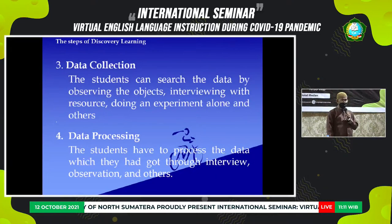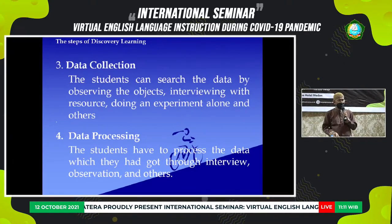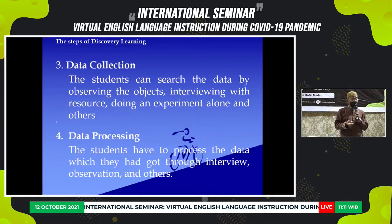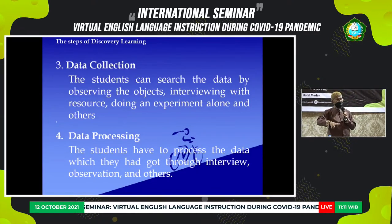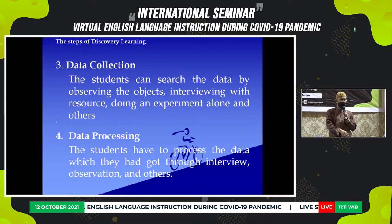After that, data processing. Do you think that our student can be doing this data processing by him or herself in the classroom? Or should be at least in pair? Or should be in groups? Yeah, again and again, it depends on us that we understand about the KD.